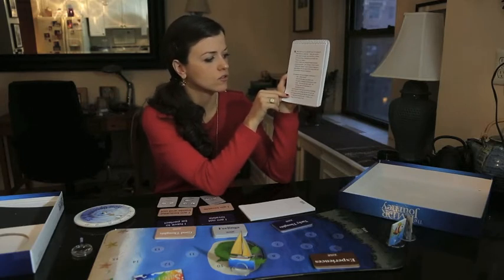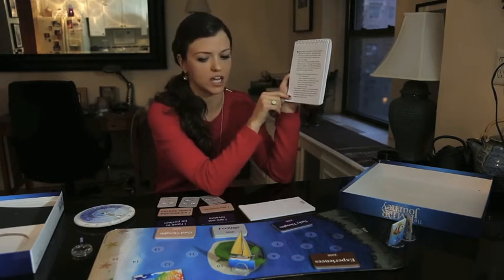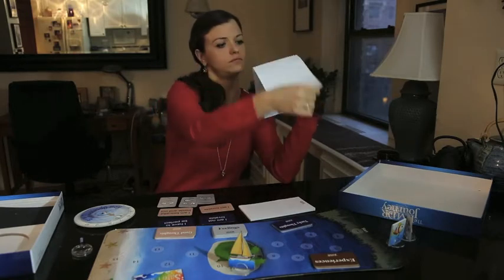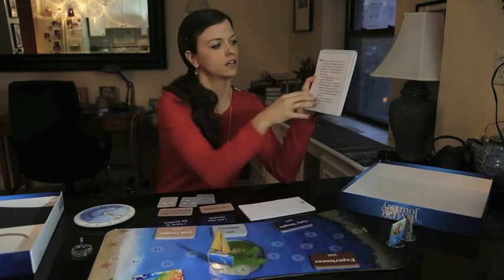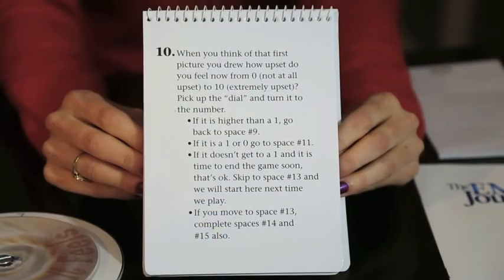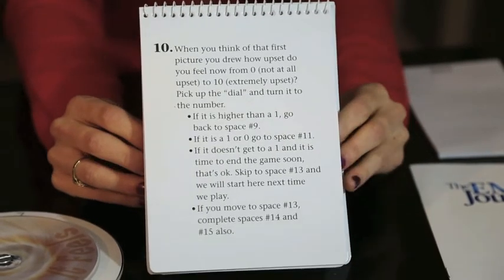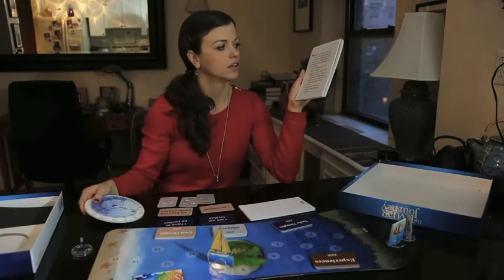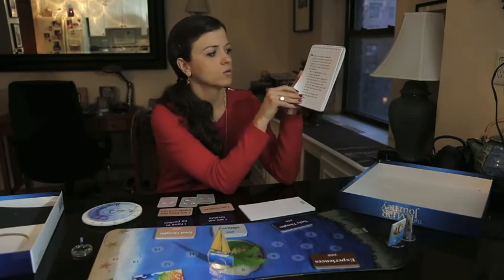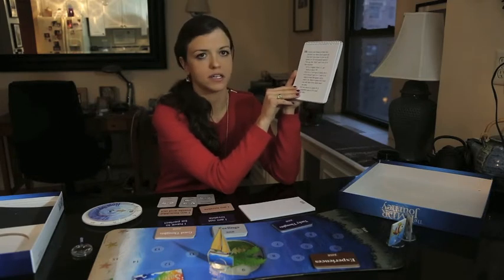When there is no change for 2 sets, pick up the original drawing and ask the client what is coming up for him or her now. If there is no change, move to space number 10. Okay, so we get to 10. And when you think of that first picture you drew, how upset do you feel now from 0, not at all, to 10, extremely upset? So this is when they go back to their dial to do their SUDS rating. If it is higher than a 1, go back to space number 9. If it is a 1 or 0, go to space number 11.